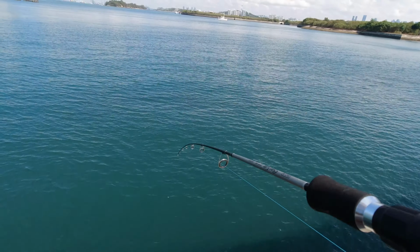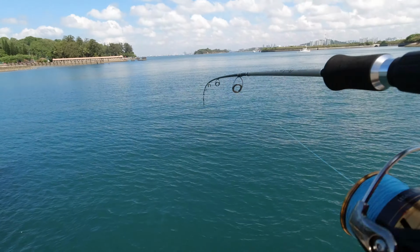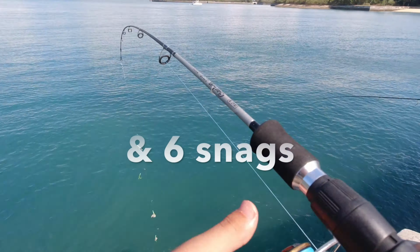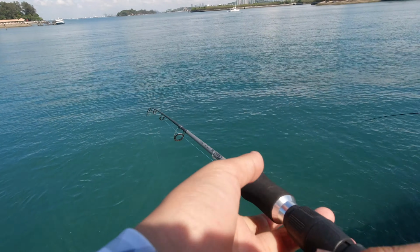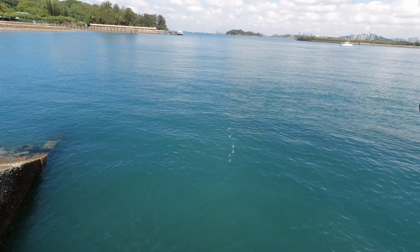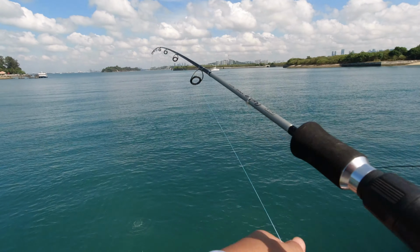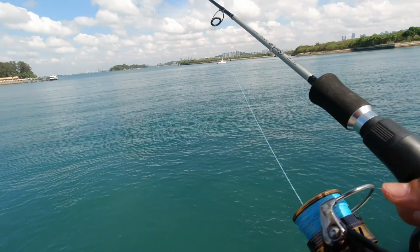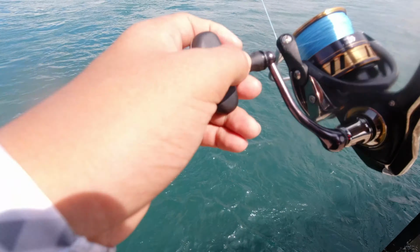Right now, I have a fish on, and it just went into the hole. So what you can do is wait or try to pull it out. The strategy is to reel it back as fast as I can so it cannot go into the rocks. You can only do that if it's a smaller fish. So here we got one.